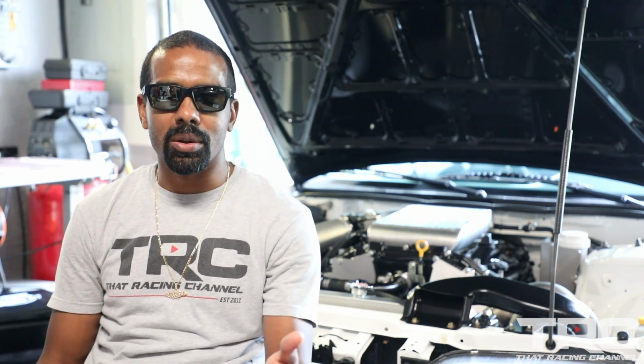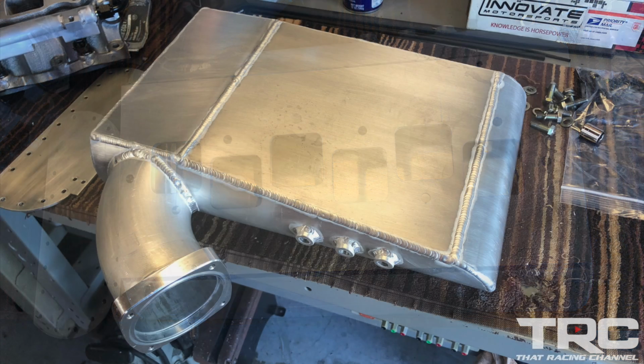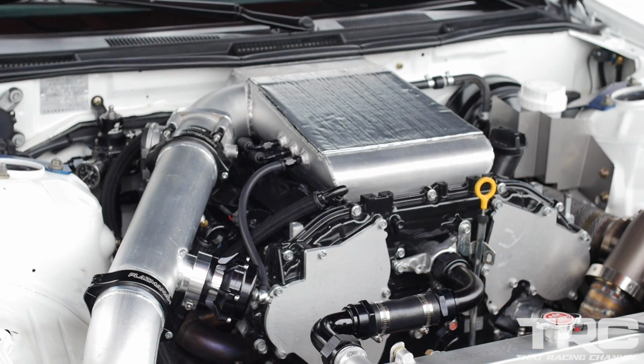Along with that, we got into the intake manifold situation, where I just didn't want to cut anything on the car. With the twin throttle bodies that it does come with, we decided to make a custom intake manifold for it to allow us to have really good hood clearance, not have to cut anything on the hood to get it to fit, and go to a drive-by-wire 90 millimeter throttle body.